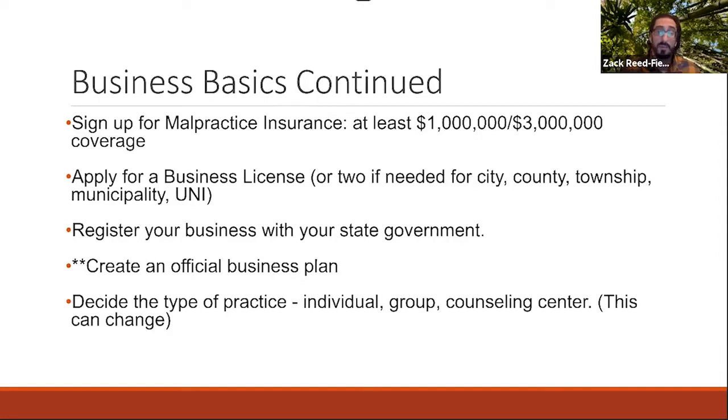Along with that is deciding what type of practice you want to have, whether an individual practice, a group practice, maybe a counseling center. And again, similar to what Corinne mentioned earlier, this can change. You might start off with an individual practice and want to later create a group practice. These things don't always have to stay the same. They can change over the course of time.